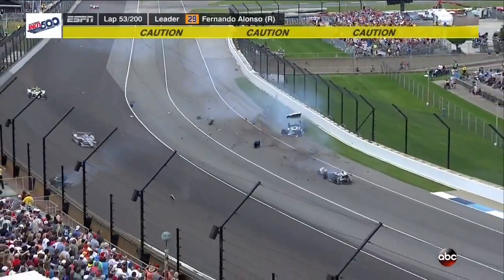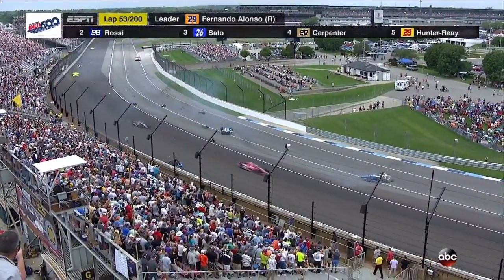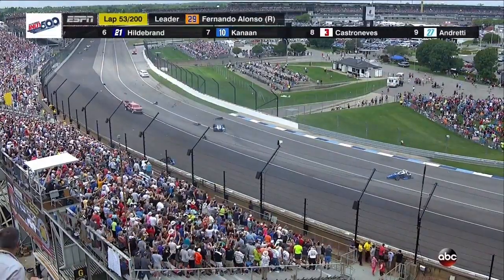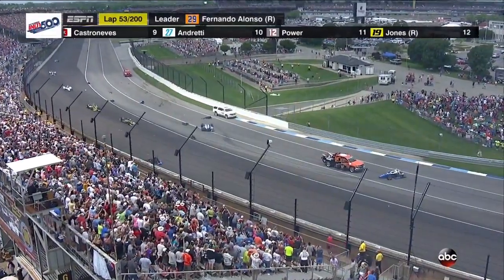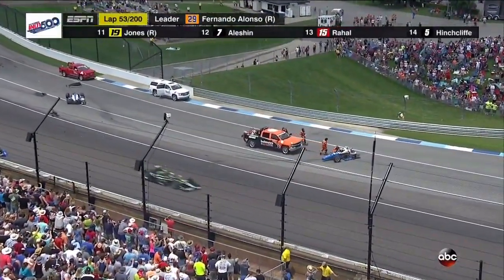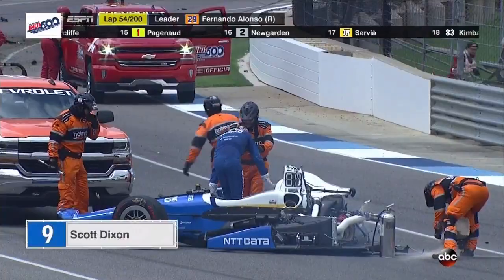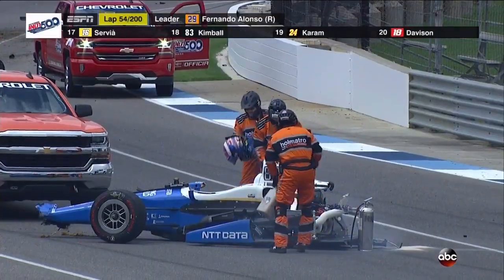Turn 2. Trouble. Oh my goodness, what a huge crash. Scott Dixon is in it. Jay Howard is the other car involved. Dixon and Jay Howard. There is Dixon. Look at that car. It is destroyed. There's nothing left of the back. That sawed the engine in half.